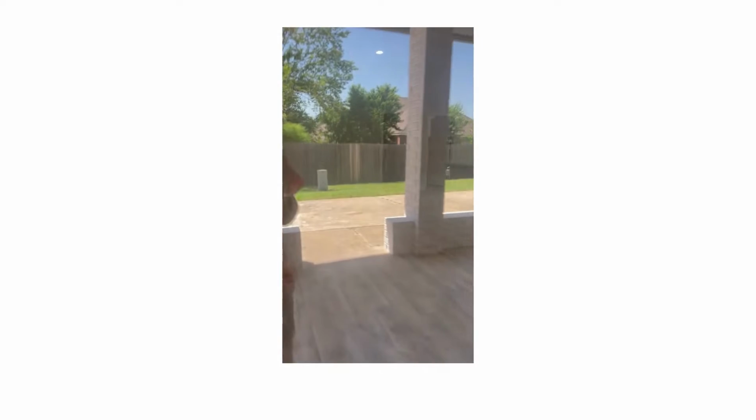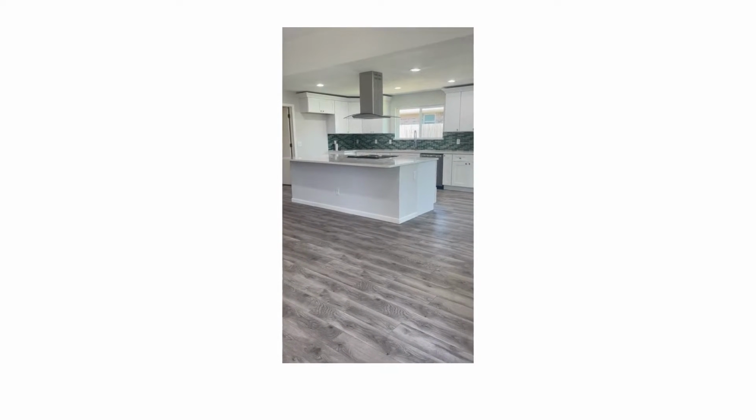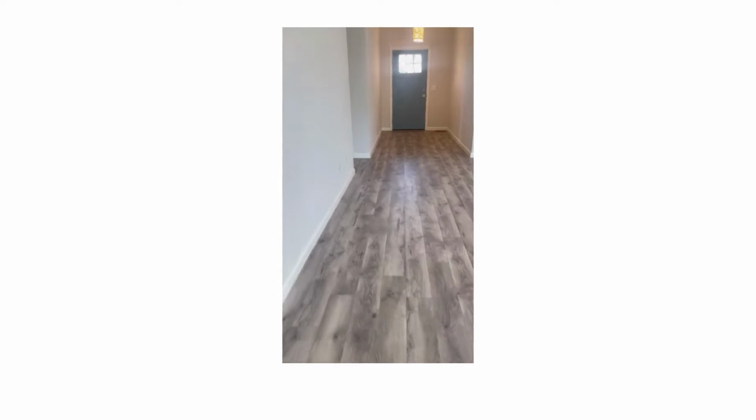So I'm coming in from the back patio into the living room. That island right there was the cellar. That and the master bedroom. As you can see, big open concept. This house is three bed, two and a half bath with a three car, and it's just over 2,700 square feet.